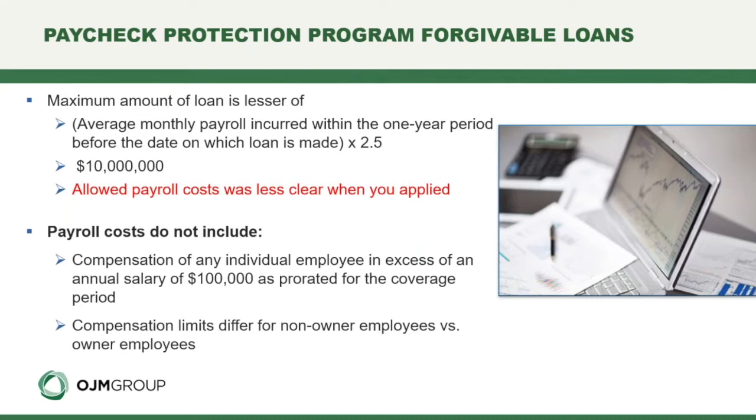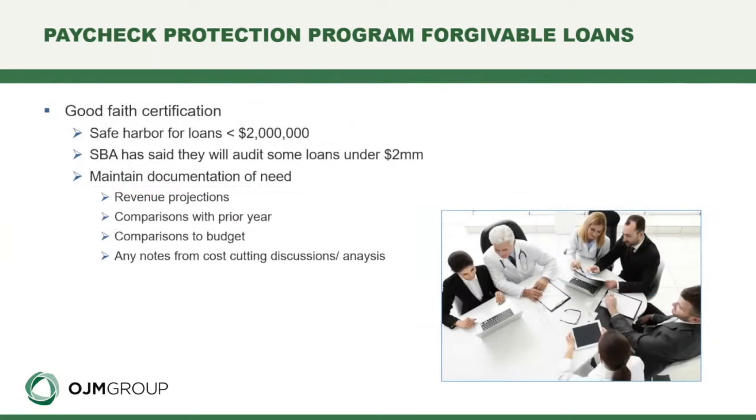What has become clear, though, is certainly right after the CARES Act was passed and as the Small Business Administration started going through their guidance, there was a less clear definition of what payroll costs could be included for those of you who applied for a loan and received it, especially if you applied for your loan in the early days of the program. So that guidance has now become more straightforward, and we're going to talk about what those are. Now keep in mind, compensation of any individual employee in excess of an annual salary of $100,000 had to be dropped down to $100,000 and then prorated for the coverage period. And it's important to note that what we've seen in recent guidance that's come out, compensation limits are different for non-owner employees versus owner employees. So I'm going to walk you through some of that today in terms of how you're calculating compensation for various classes of employees.